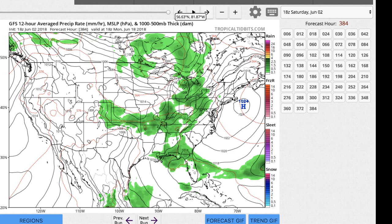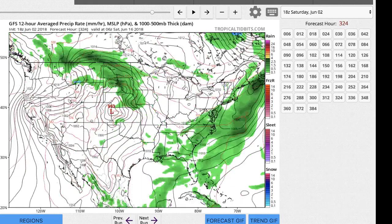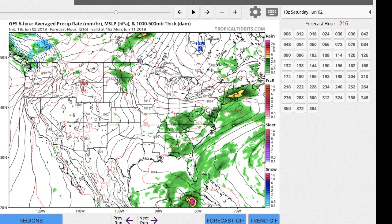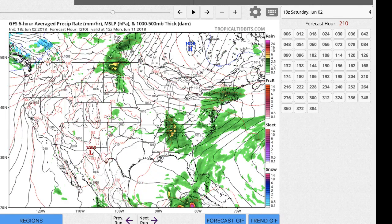But it looks like the same for the areas that need the rain right now. New Mexico, Colorado, it's just not going to happen, unfortunately.